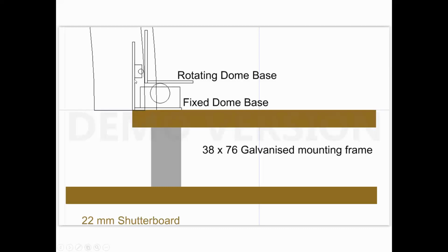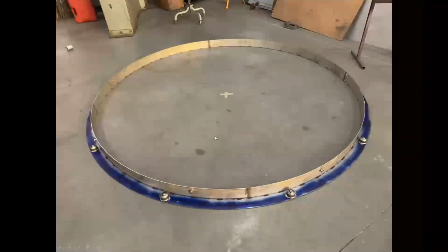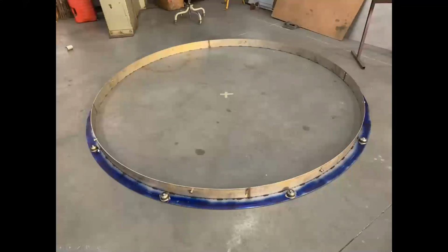So there's the fixed base in the form of an annular ring and a rotating one which rotates on it, on the bearing. That's the plan. Now let's look at what it looks like in reality. You can see this is the fixed base with the vertical roller bearings, and you can also see the horizontal one to control the lateral movement. So that's the fixed base.